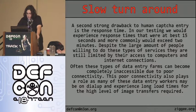A second strong drawback to the human CAPTCHA entry is the response time. In our testing, we would experience response times that are at best 15 seconds and more commonly would exceed 2 minutes. Despite the large amount of people willing to do these types of services, they are still limited by their access to computers and internet connections.